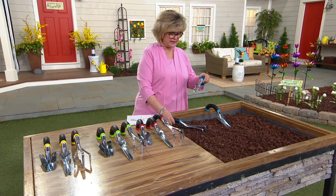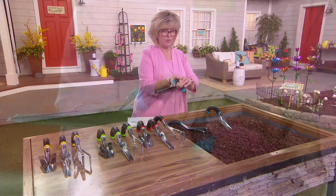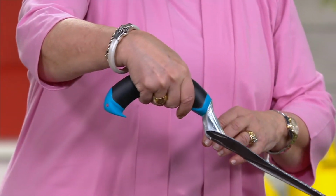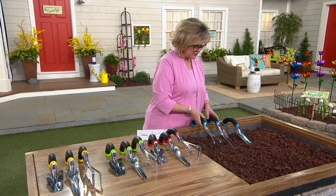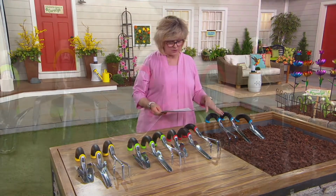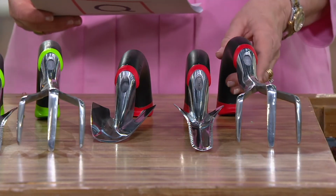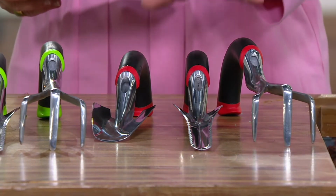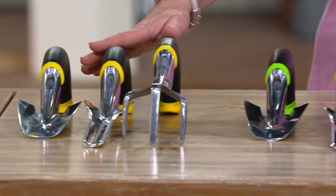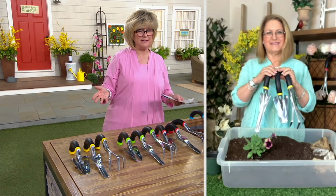And again, the whole key to Radius is this patented handle, which instead of being a straight handle, which causes your wrist to be in this position, is just much more comfortable. So you get a set of 3. You get the trowel, the weeder, and the cultivator. They've got a lifetime manufacturer's warranty and a patented handle. There's the blue, here's the red. We also have your green, and now very limited in the yellow, if that's the one you would like. About $10 per tool, not bad, because these are high quality.